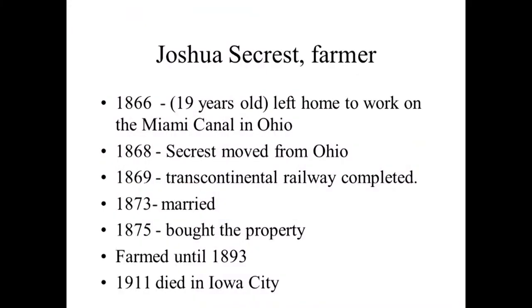So go back to Joshua Secrest now. A farmer, born in 1866, when he left home at 19 years of age to work on the Miami Canal. He moved from Ohio in 1868 and moved to Iowa, got married in 1873, and bought the property that I'm going to focus on in 1875. He farmed until 1893 and died in Iowa City. He lived in Iowa City the last part of his life and died in 1911.